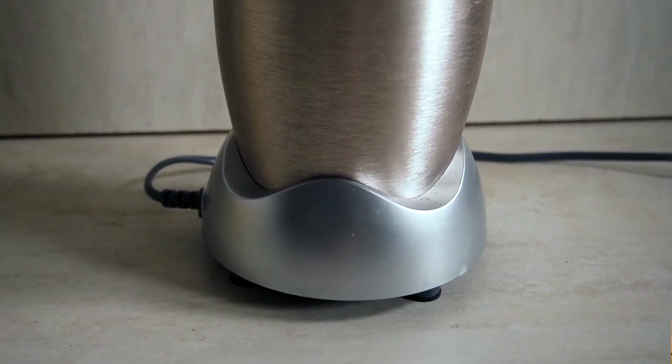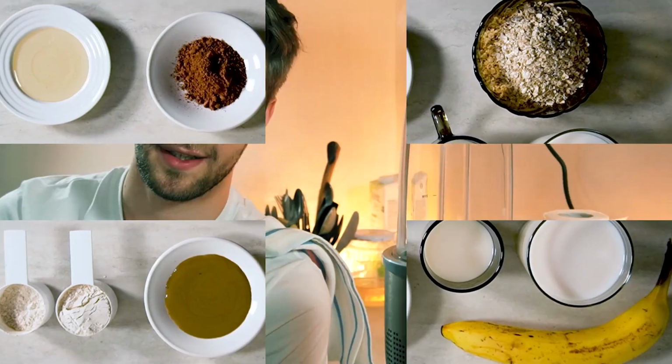Just one more tip before explaining the recipes. Make sure to compare the volume of your blender with the volume of your chosen smoothie. If your blender is too small, split the ingredients in identical portions and blend them separately.